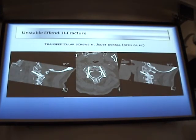This is a seldom condition. A type 2 dens lesion to treat by C1, C2 screwing.